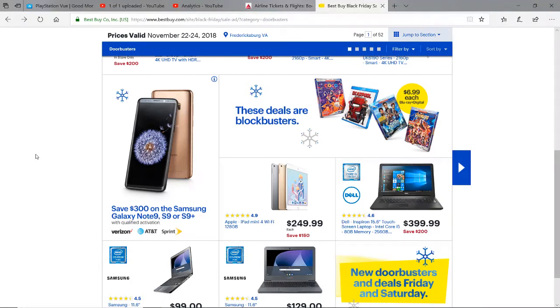So this time we're going to look at the Dell Inspiron 15.6-inch touchscreen laptop featuring the Intel Core i5, 8 gigs of memory, 8 gigs RAM, 256 gigabyte solid state drive. All right. $399, save $200.